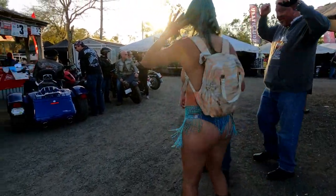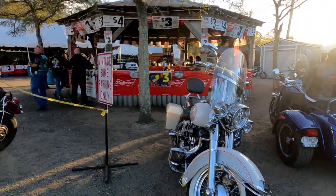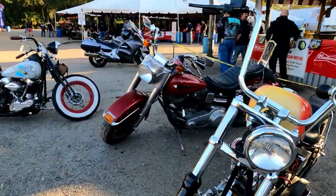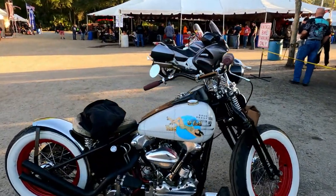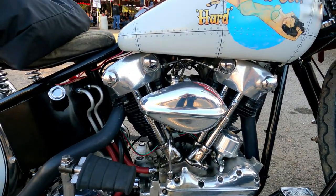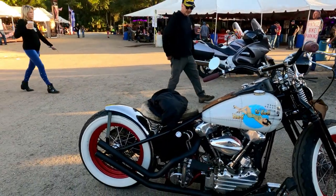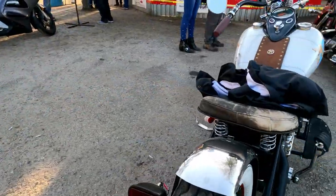Oh my, I guess she's one of the bartenders here someplace. This was what I was supposed to look for. Knucklehead. Pretty cool tank, pretty clean bike. Sharp looking.